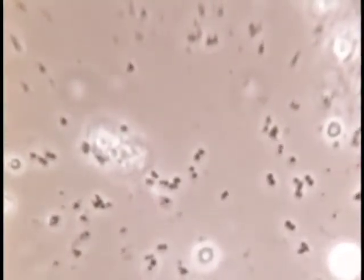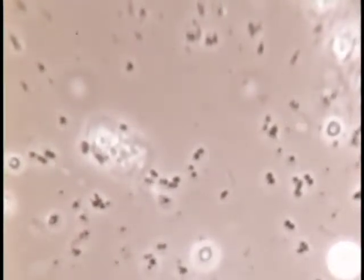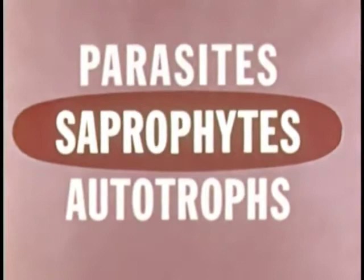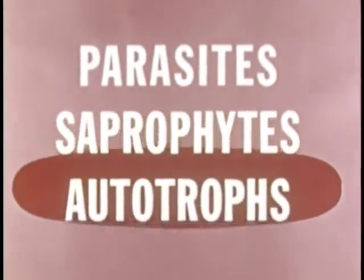Saprophytic bacteria produce enzymes that cause the chemical breakdown we call decay. There are more kinds of saprophytic bacteria than of any other type. Autotrophs get their energy from minerals or other inorganic materials. The autotrophic bacteria seen here live upon a form of iron. Through oxidation, they change one form of iron into another and use the energy that is released.